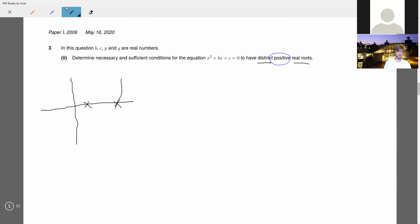So our quadratic better, that is truly one of the worst quadratics I've drawn in my life. Oh, awful. Try again. Slightly better, not very good. Oh well, you get the idea.